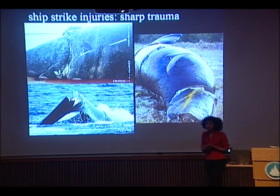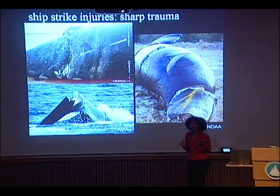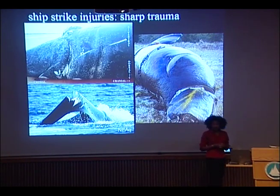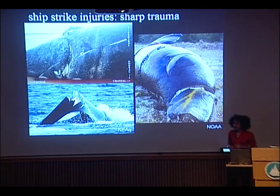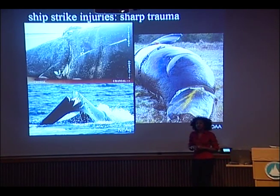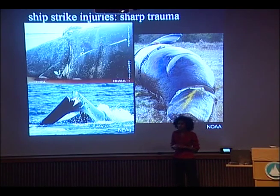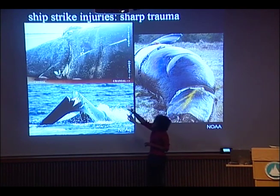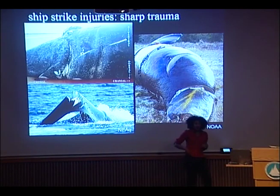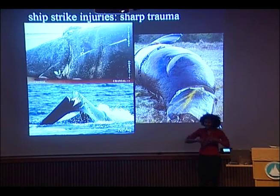And others, this whale up here on the left was actually named Lucky. She was found struck by a ship. She had three propeller lacerations to her flank as a young of the year. So she was just born, a brand new calf, and she was found with these really deep propeller injuries. And nobody thought she had a chance of surviving. Sure enough, she was seen up in the Bay of Fundy a few months later with her mom.